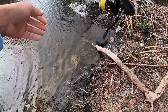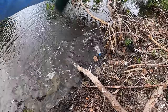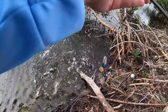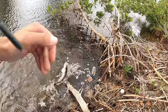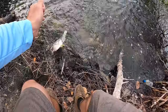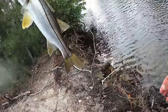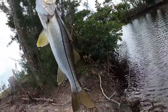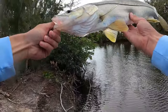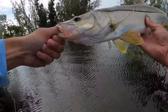Oh, yeah. Woo! Done. Look at you, Mr. Snook. Ooh, he's going crazy. Look at him. Don't blame him. Oh, look at that. Hook just pops out right there. Yeah, that's definitely the biggest one of the day. Get a couple pictures of him and then I'm gonna let him go. All right, got my pictures. Yeah, he's a solid little snook. Getting close to that slot size.